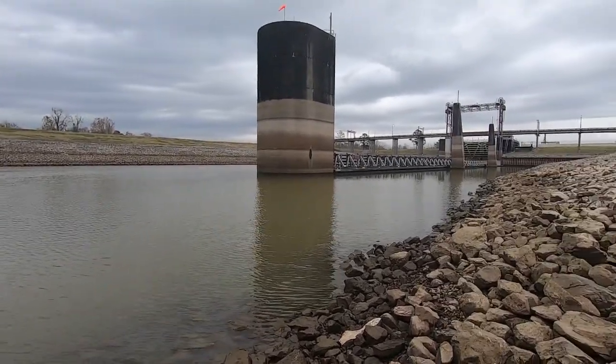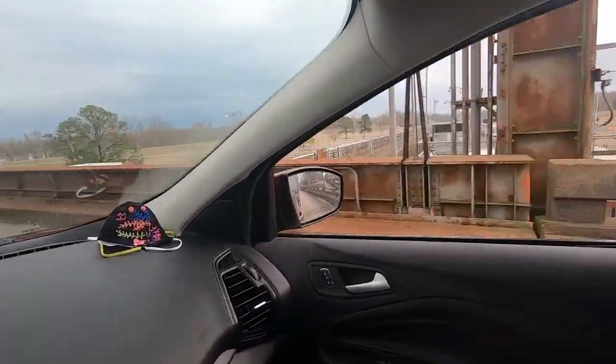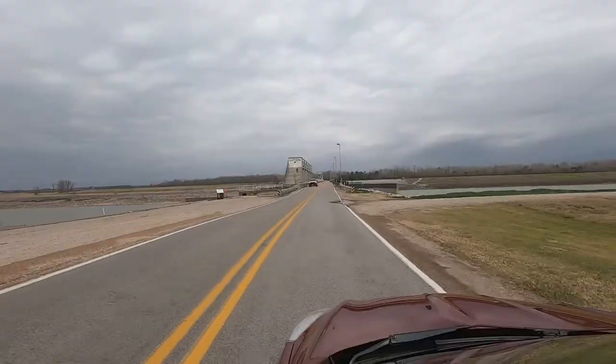As we got closer to the Mississippi River, there's a complex system of levees, dams, and canals to control flooding and to provide navigation.